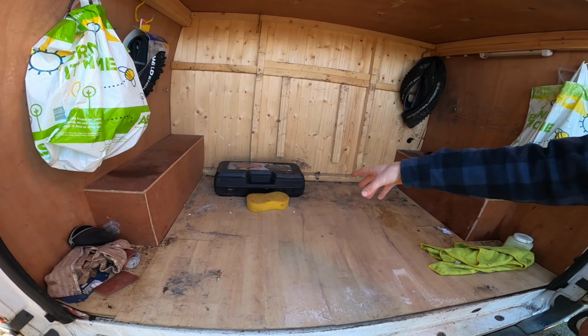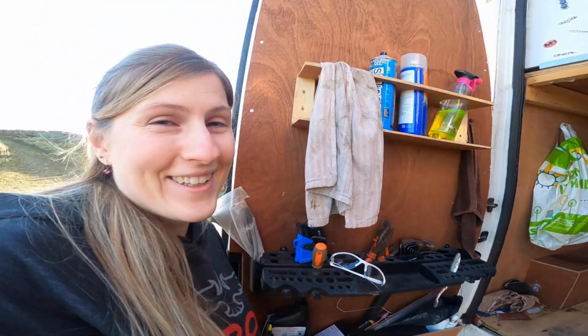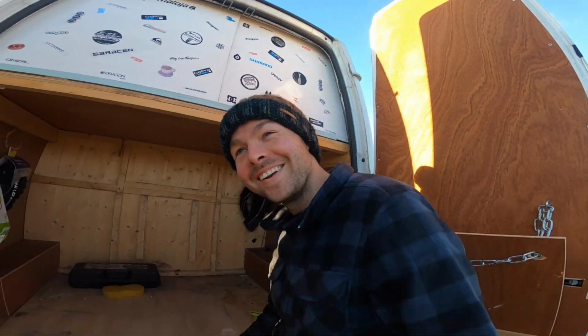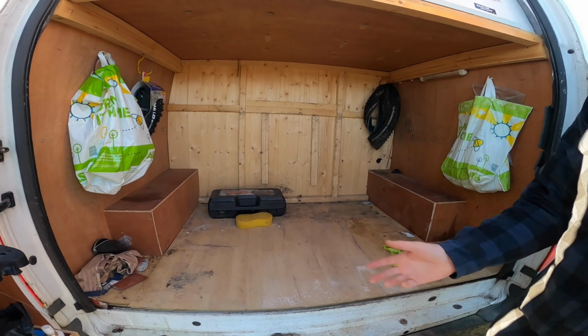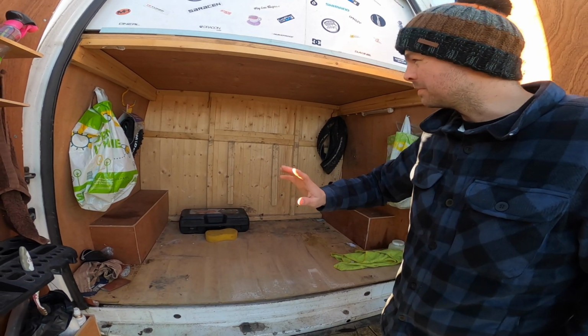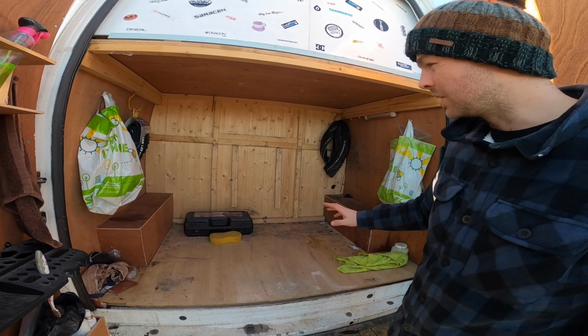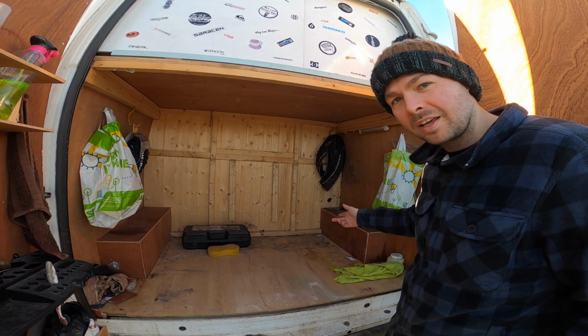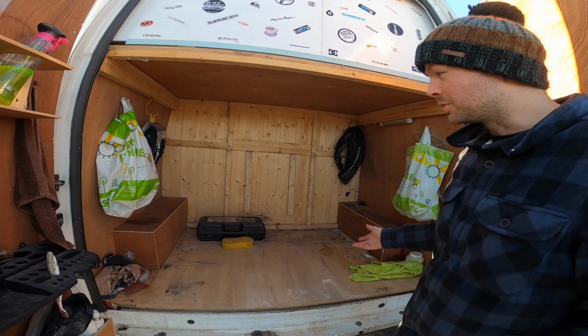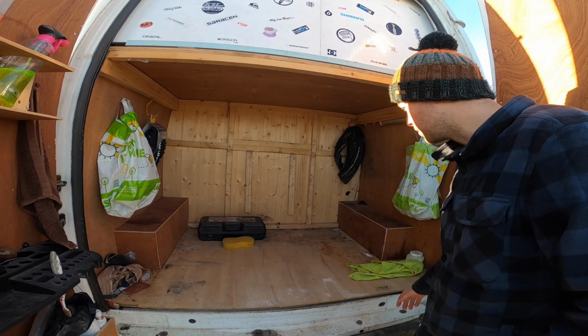Some people, I noticed, lots of people now have the sliding things, and the bike goes lengthwise, but we didn't want to do it that way because we wanted to maximize our space inside, really. And the garage is big enough anyway, so there's no need for us to do it.